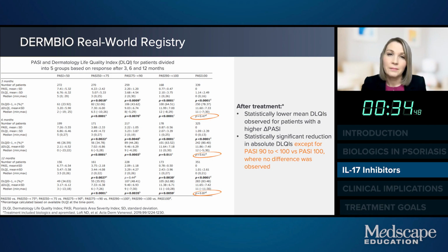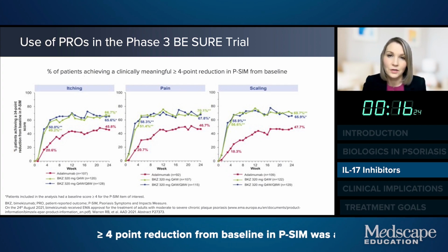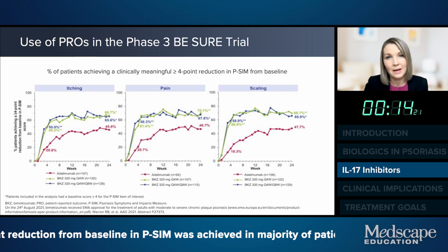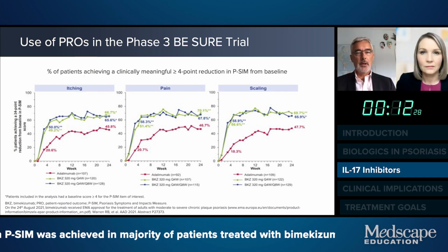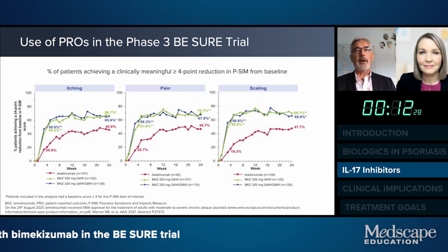In the phase 3 BE SURE clinical trial, the PSIM was used to evaluate patient-perceived pain, itching, and scaling. And a 4 or more point reduction from baseline in the PSIM is considered clinically meaningful and was achieved in 65 to 70% of patients treated with bimekizumab, compared to 45 to 48% of patients treated with adalimumab at week 24. Well, thank you, Laura, for this very comprehensive quick-fire overview, and I hand over to you now.